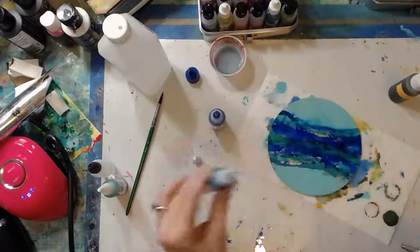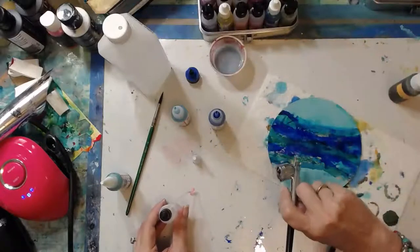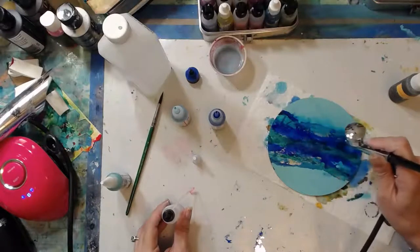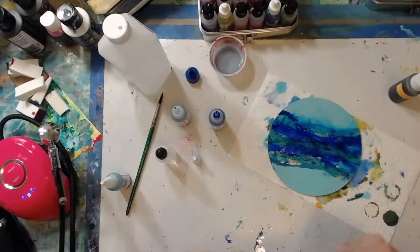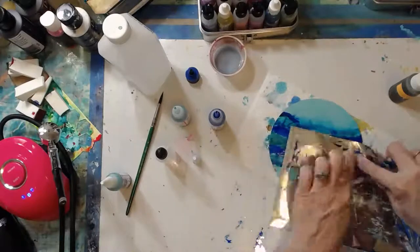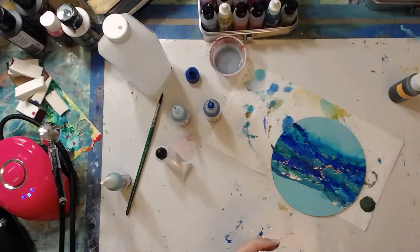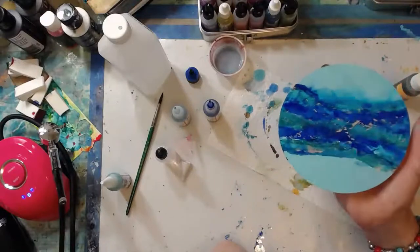Let's come in here with the light blue again and the alcohol. Right, I'm going to come in with some silver again and see if I can get some more silver. Hoping I can get more lines. Because of the surface of the wood, I think I'm getting silver, but I'm getting less lines and more just areas.